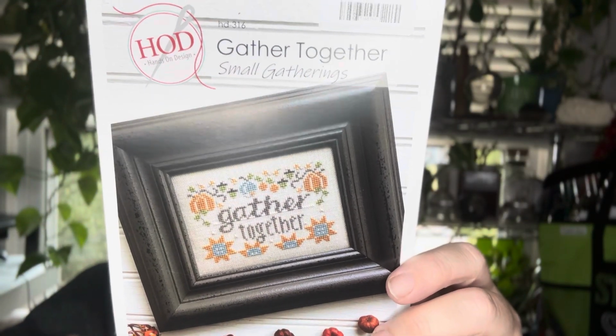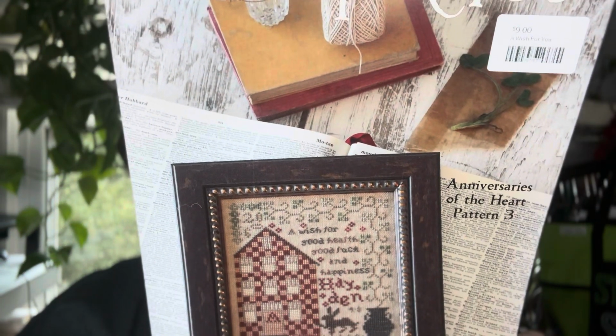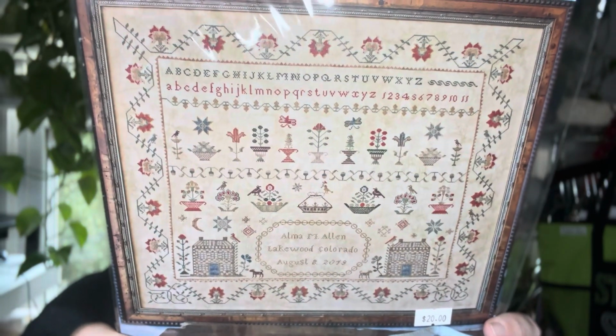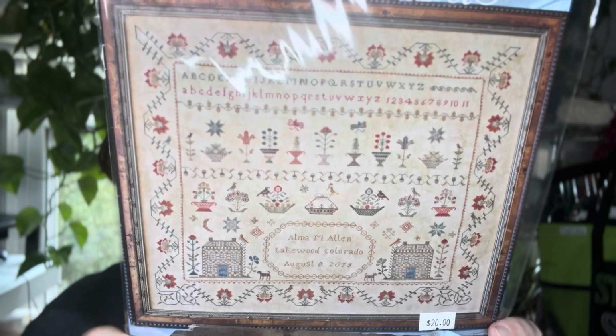And then I got the small Hands On Designs gathered together. I don't know that I'd seen this Blackbird. This is A Wish for You. And then another Blackbird. This is Little Birds, which I thought was beautiful. It was clearly in a Blackbird mood. And they had a good selection of charts there.